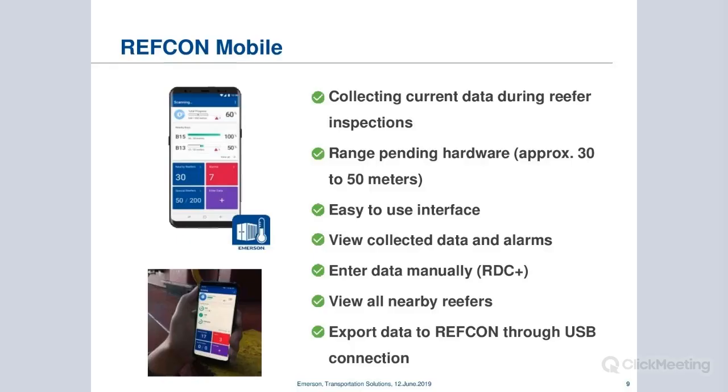REFCON Mobile app is, as mentioned, a tool that is in most cases used when monitoring is needed outside of the normal reefer areas. Reefer data can be collected fast and wirelessly. This is from 30 to 50 meters away, pending the hardware used, meaning that the person would not have to climb stairs or walk to every single reefer to get the overview needed.